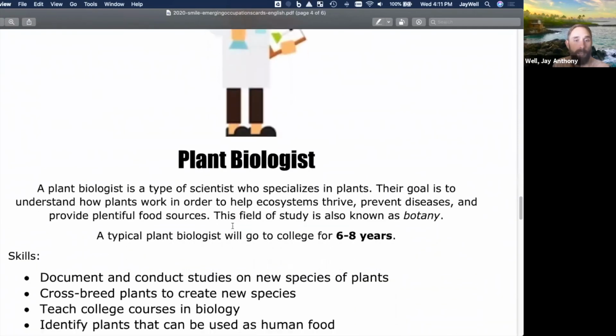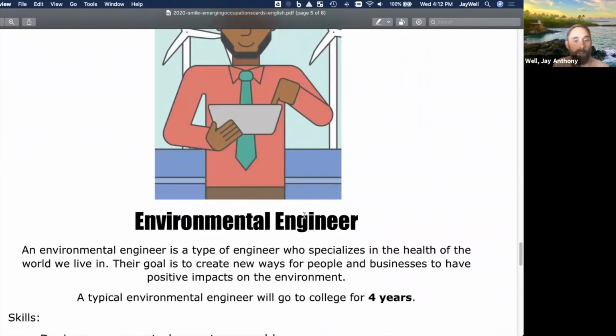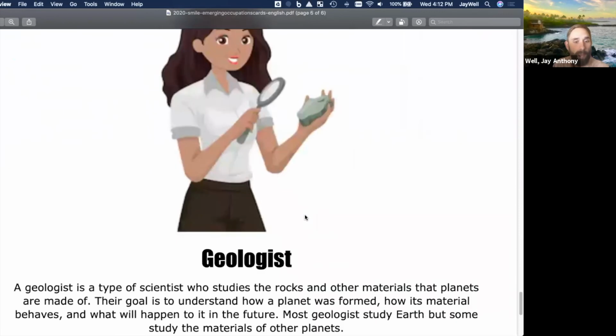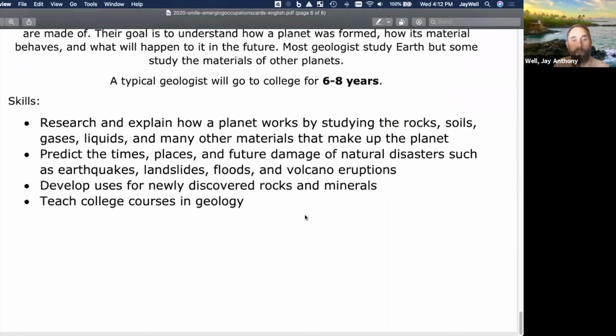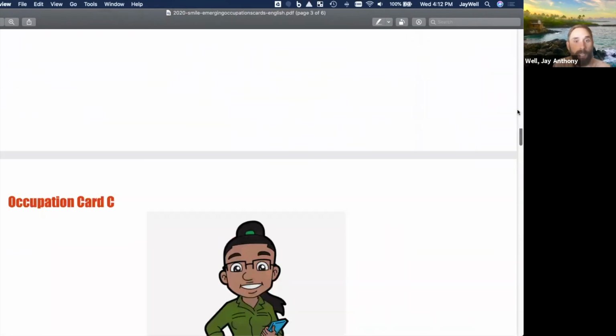Plant biologist. This is, I think, a nod of the hat to The Martian. If you've read that book or seen the movie, the plant biologist is sort of the hero of that show. And then an environmental engineer, and finally a geologist. So these are the occupations that we have. Again, they're going to go through those and look at them personally, and then they're going to pair up and see what types of systems emerge when they work together. And I'll give an example here real quick.